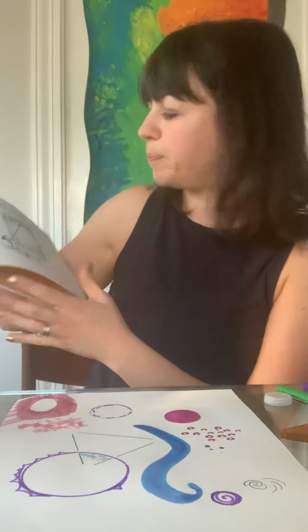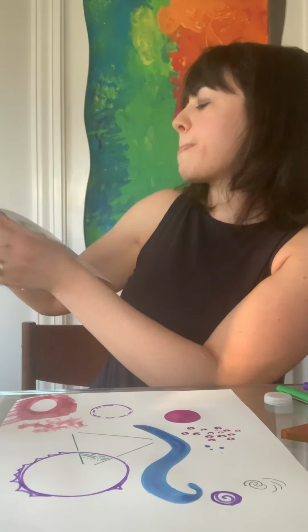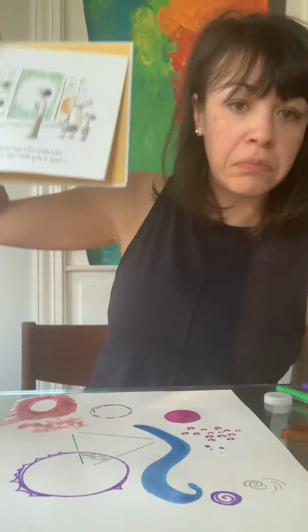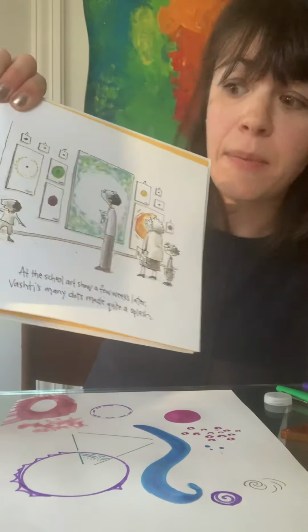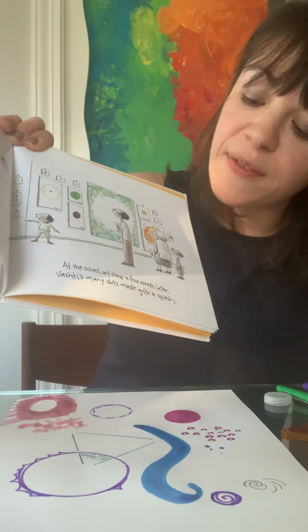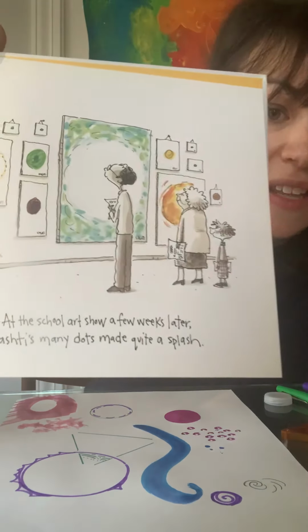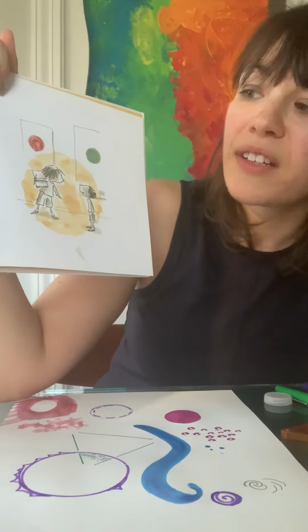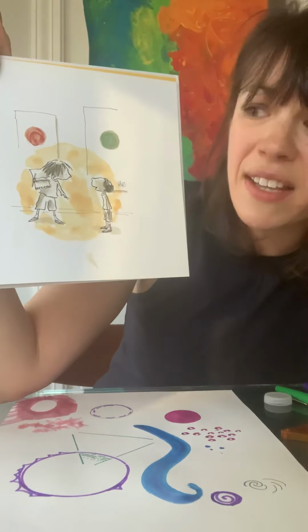All right, back to our story. At the school art show, does your school have an art show? You can come to mine, maybe, some way, someday. At the school art show, a few weeks later, Vashti's many dots made quite the splash. Vashti noticed a little boy gazing up at her. "You're a really great artist. I wish I could draw," he said.